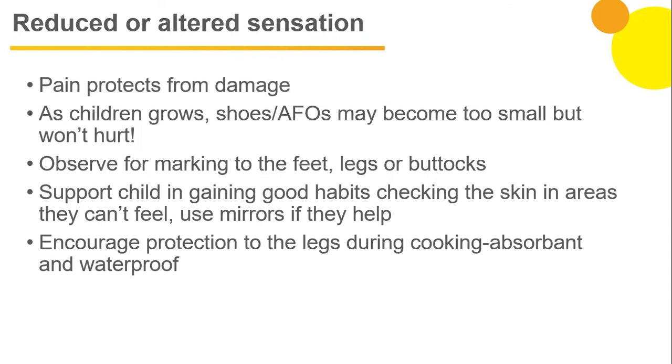Help children develop good habits of checking areas of their body they can't feel, such as the feet, including the soles and heels, and the backs of their legs. Use mirrors for areas that are difficult to see. Check the sides of the legs to make sure the wheelchair frame isn't leaving red marks on the outer thighs. Check the wheelchair fits correctly to support the weight of the legs and feet.